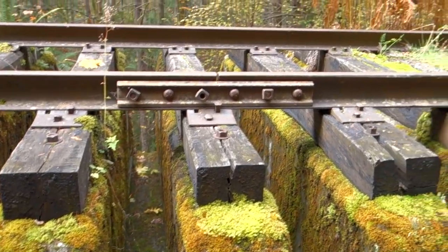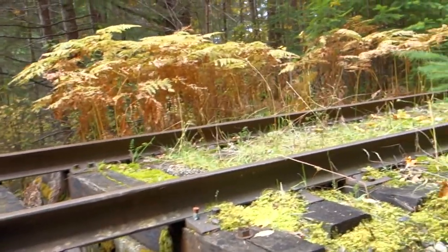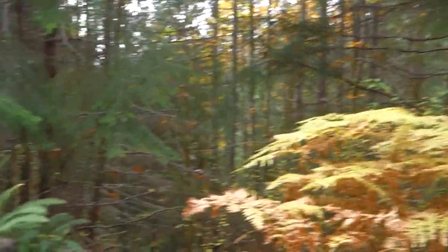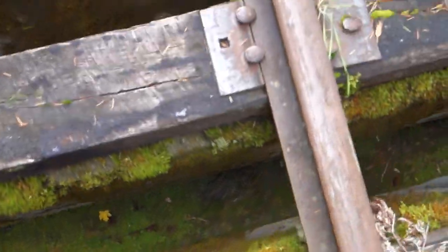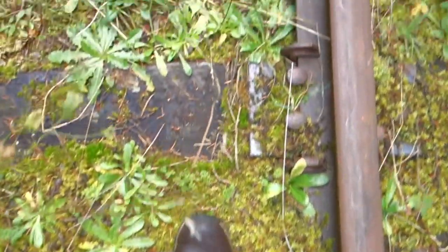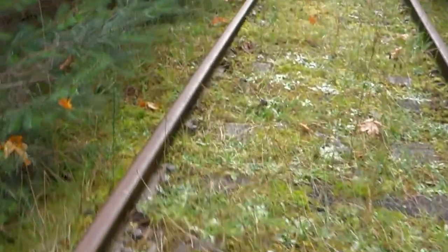Okay, I'm done playing with the track culvert for now. See it again on my way back. Okay, onward.